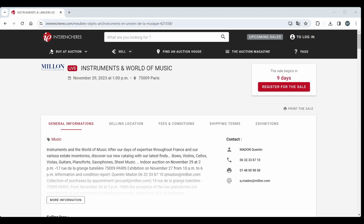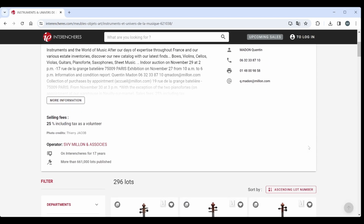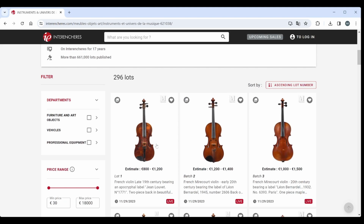We're just going to try and get through this as quickly as we can and see if there's anything interesting. It might take a little bit longer than normal because there are actually quite a lot of fairly interesting instruments, I think, but let's just see how we get on.